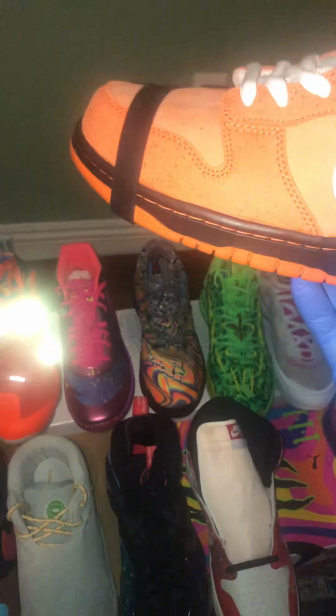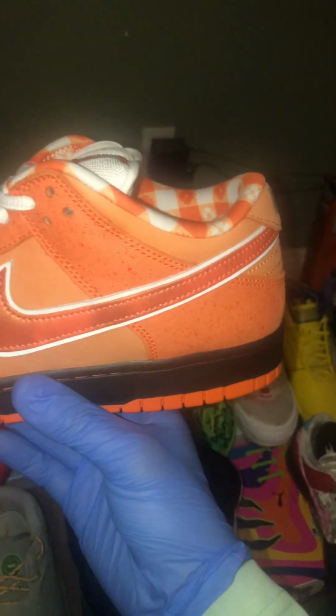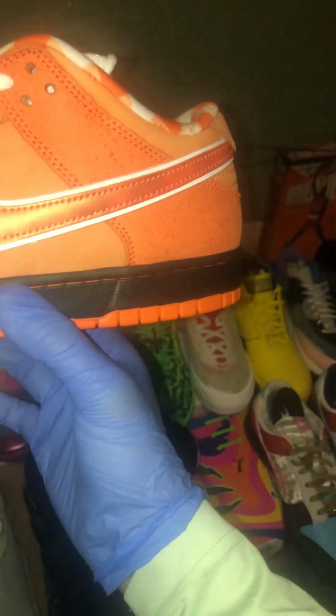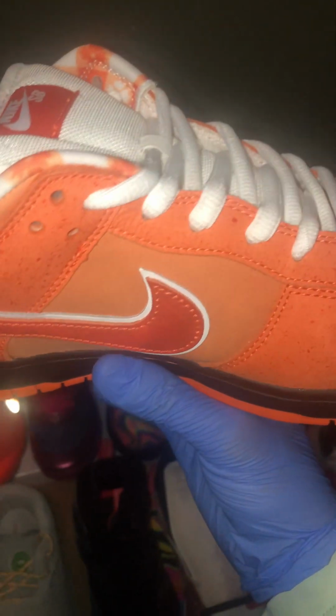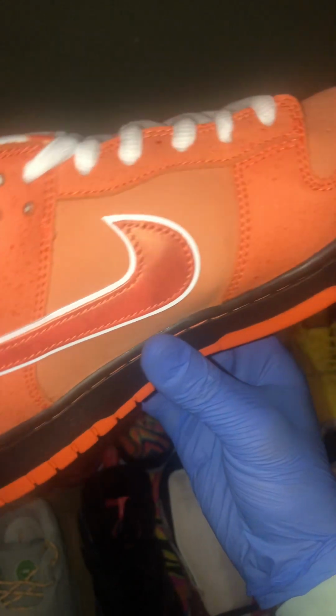This next one also is another Easter egg grail. It's the Concepts Lobster Orange Dunk. That was released in 2023. So Concepts and Nike did a collaboration. The shoe was released through Concepts, and then Nike had their own release for the shoe.